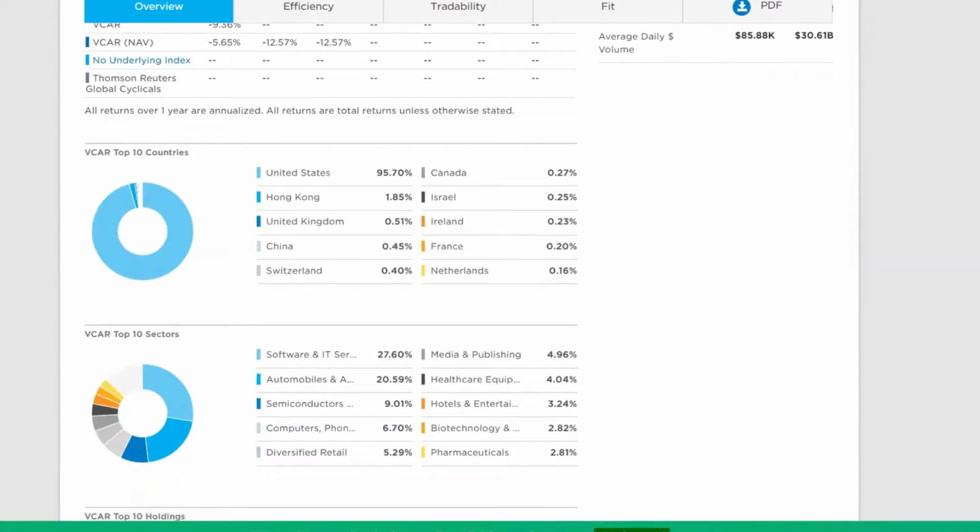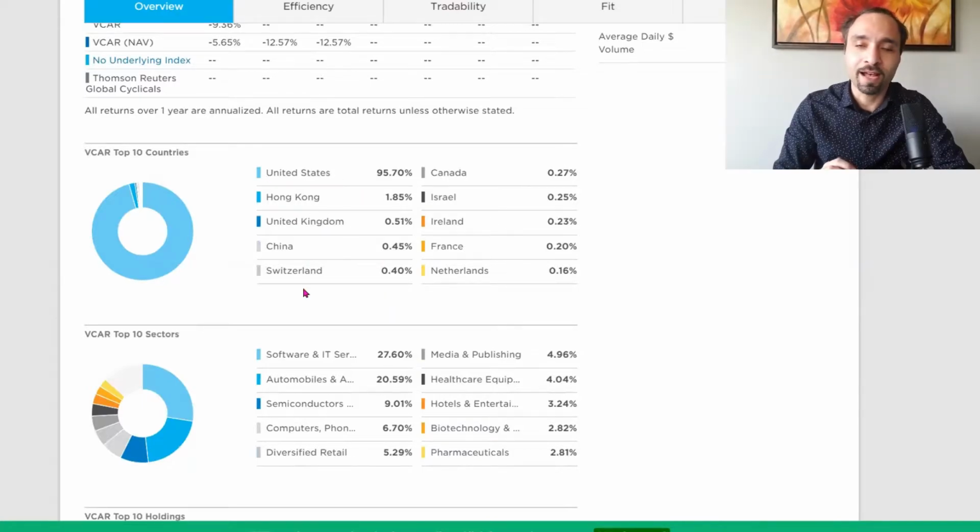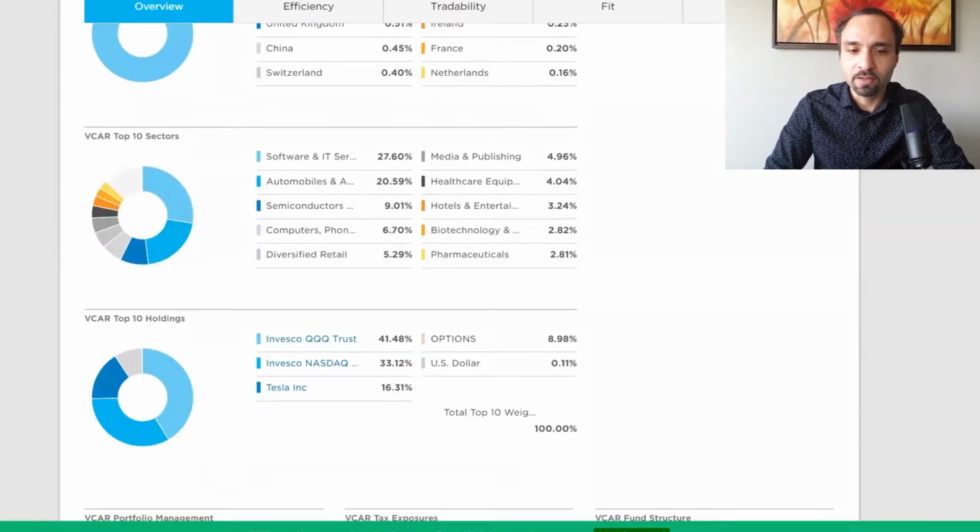So I'm not that keenly interested in it, and its heavy emphasis on US companies. So if you're looking into diversification, at least you're not going to get much of it from a geographic diversification, because over 95 or close to 96% of the holdings within this ETF are from US companies. So keep that in mind. In terms of the top 10 holdings, it actually consists of Tesla, but also it consists of a number of other ETFs here. You can see Invesco QQQ Trust and Invesco NASDAQ.